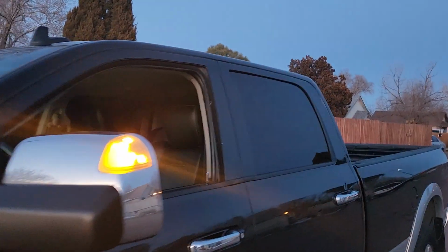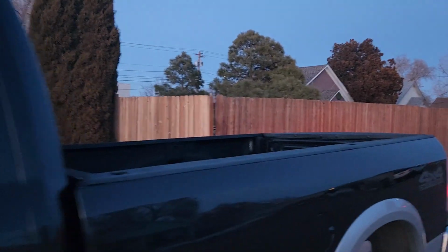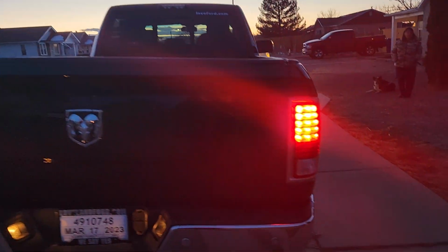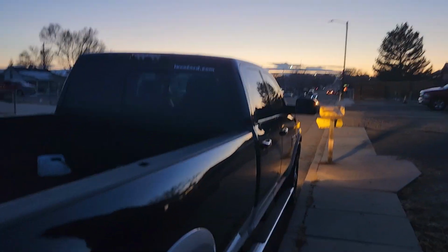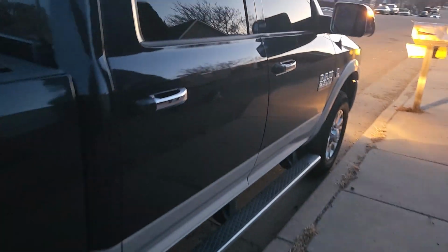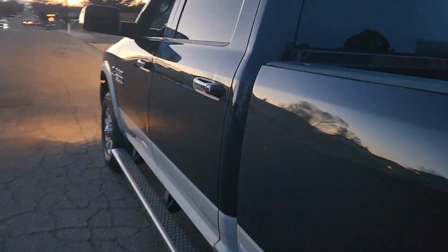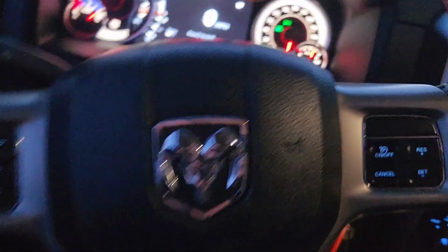One of my big gripes about this truck, it's not a Mega Cab. I so wish it was. But the long bed's nice. Sorry guys, I forgot to kick on the cargo light so you could see that. Now let's get back in the truck. It's been a decent truck, honestly. I've been pretty impressed with it for the most part.